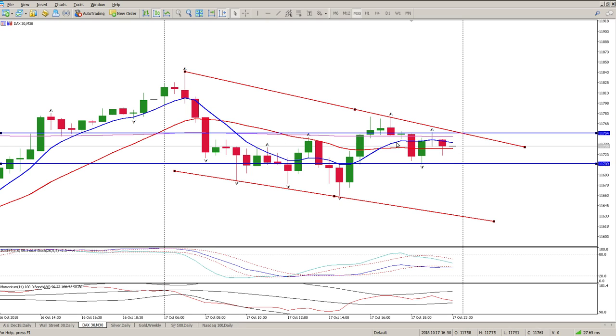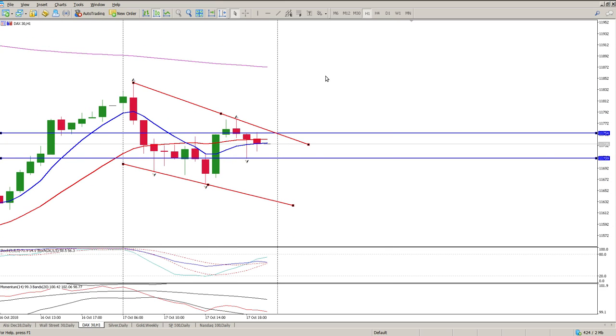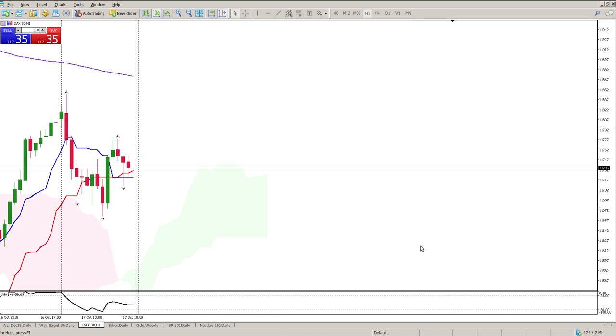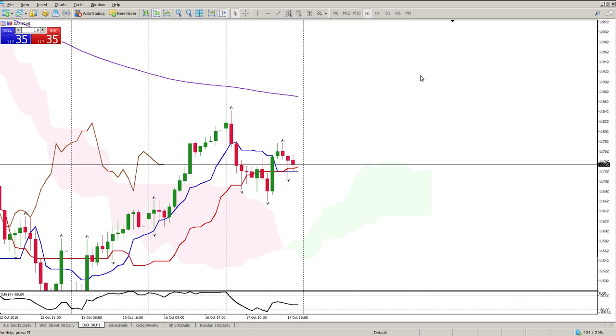More importantly, breaking the 200 EMA on the half hour, and the 200 EMA on the hour is still very high up. Okay, and I think before we close off, let's just get to the ichi. The ichi is always a good idea. So I refer to the ichimoku as the ichi. But it's always a good idea to have a look at, specifically on the hour, just to see what the trend is.